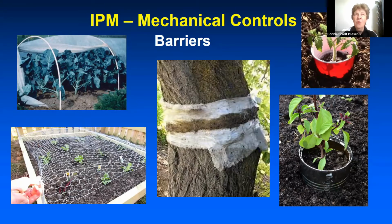Now, you don't want to apply the tanglefoot, which is a sticky substance that you can buy at almost any of the local nurseries, directly to the bark, because that stuff can do damage to the bark and it's almost impossible, well, no, it is impossible to get it off the bark once you've gotten it there. So usually you wrap it up with something. In this case, it looks almost like surgical gauze, but it could be paper, cardboard.